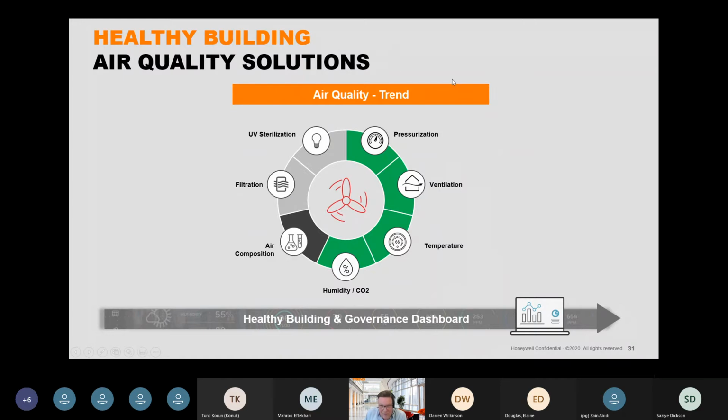So this is where we're up to. Pressurization, that's the specialized piece relating to clean rooms, to fume cupboards, operating theatres, things like that. It's something that we've done for years and years. Ventilation strategy changes more than anything. Temperature, humidity, CO2, readily monitored and controlled. We're now looking at this air composition in a lot more detail than we ever have. And we're now considering greater levels of filtration and UV sterilisation. And this whole wraparound gives us this enhanced air quality solution that we're working on.